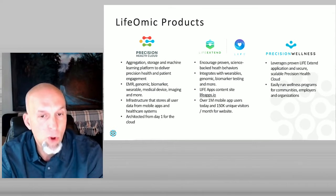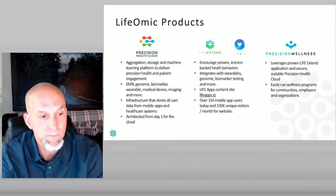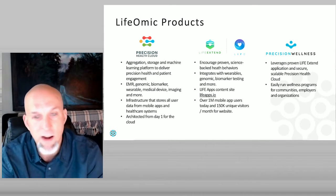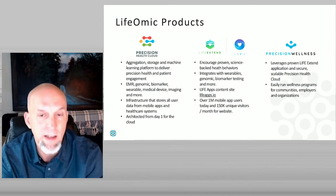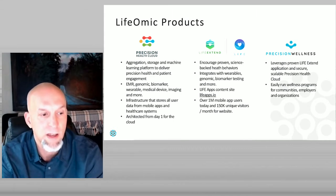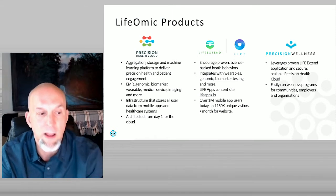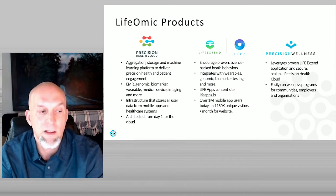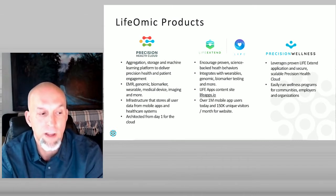Then we have our mobile apps, which we call the Life mobile app suite. It runs on both iOS and Android. Life is a fasting tracker application with strong social features. Life Extend then extends the Life application and gives more health and wellness features, as well as providing a platform for researchers to collect data from their subjects and clinicians to engage and monitor their patients, and corporate wellness programs to engage and monitor their employees.